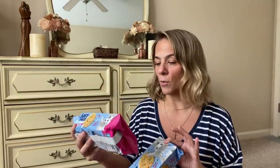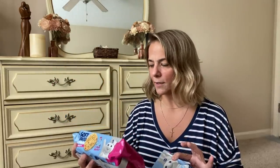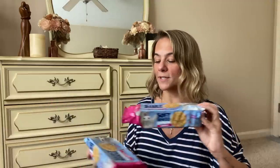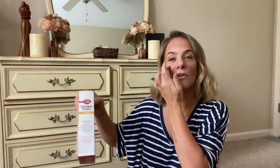These are Pillsbury, basically like sugar cookies, and they're soft. Y'all, I grabbed two of those because I know Kaya's gonna tear them up with some milk. It'll be so good. So I grabbed those, and I'll go ahead with another couple food items.